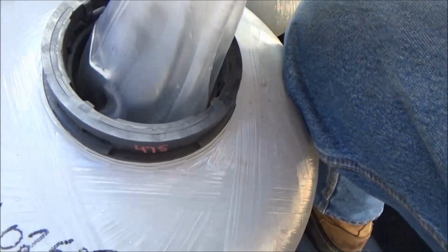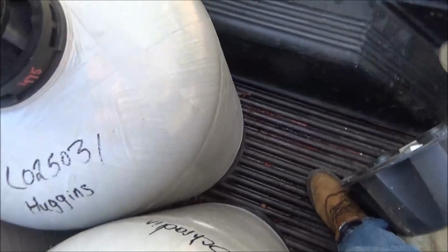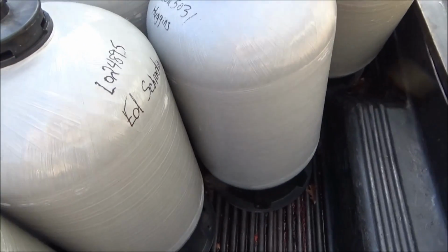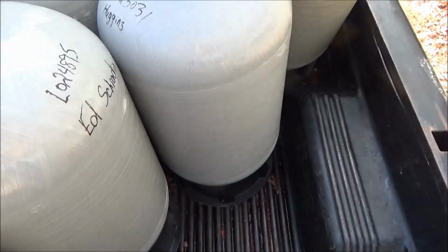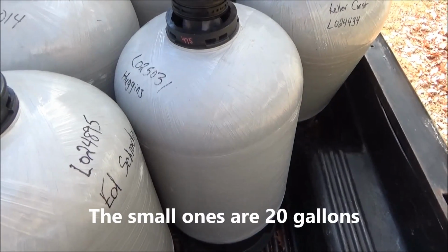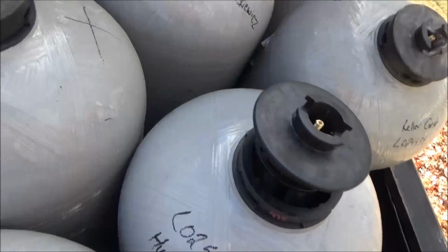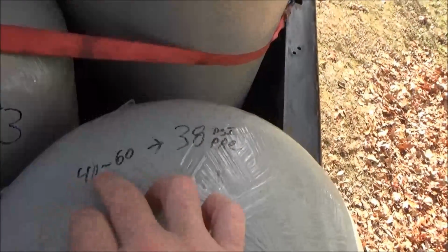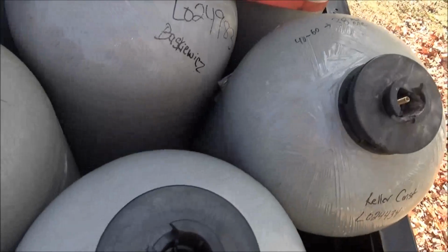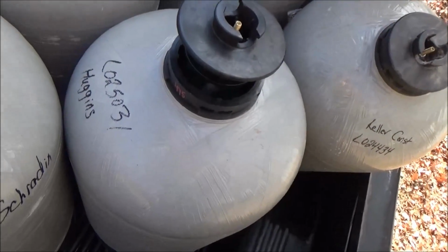So there's this massive air bladder, and this entire thing comes out, and then I've got a big water tank. This is actually probably, I'm going to say 30 gallons, I'm going to guess. I'll have to look these up actually. I don't know what this is saying, 40 to 60, 38 psi. I don't know. There's no specs on these and no dimensions, so I'll look them up online.